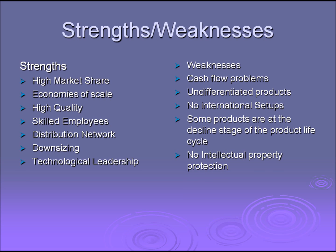There is no intellectual property protection for the company's products. This gives leeway for copycats to prey on their inventions, such as multifunctional products. The company needs to create a brand and register its rights. DFS operations are limited within the UK. It has no international representation. Some products of the company are at the decline stage of the product life cycle. They no longer generate any revenue, so they should be phased out of the market.